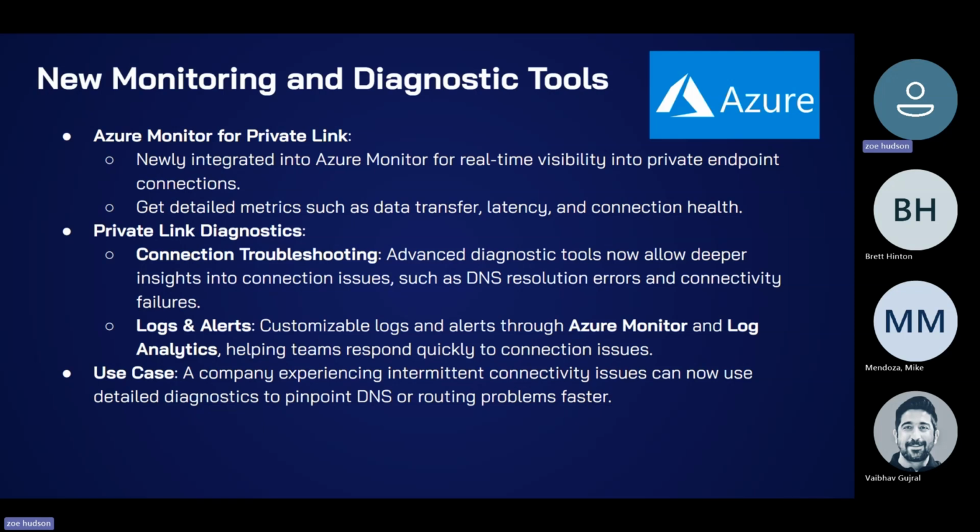Azure has also introduced new tools for Private Link diagnostics, which enhance your capability to troubleshoot connection issues. For example, if you're experiencing problems like DNS resolution errors or connectivity failures, these advanced diagnostics provide more insight into what might be wrong. You can also set up customizable logs and alerts through Azure Monitor and Log Analytics. This feature helps teams respond quickly when there's an issue by triggering alerts as a problem is detected. Instead of waiting for the issue to escalate, you can act immediately.